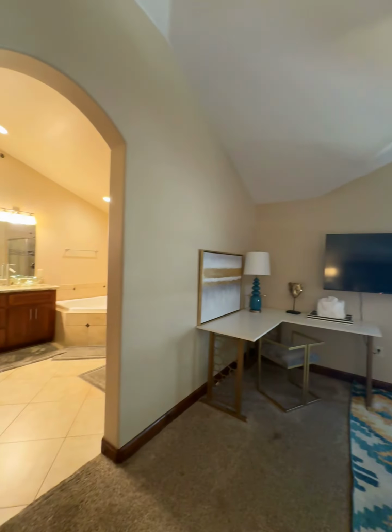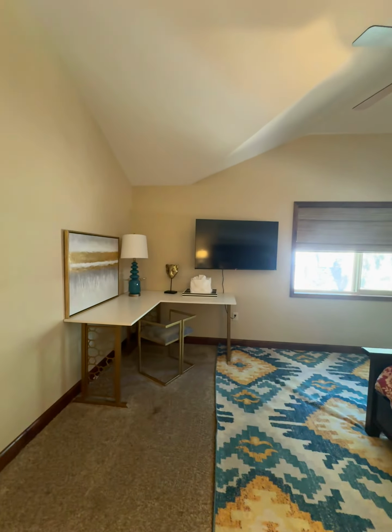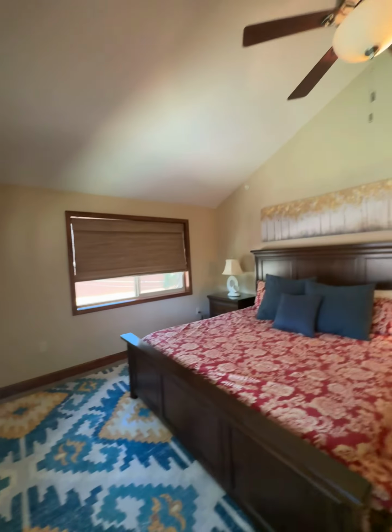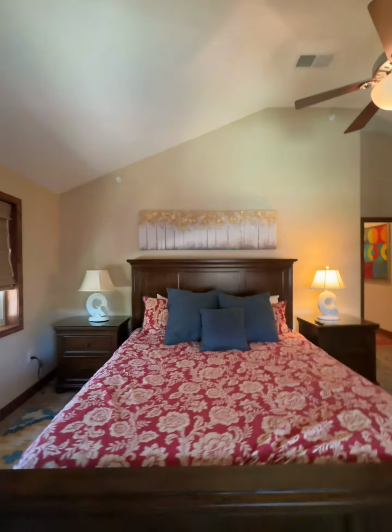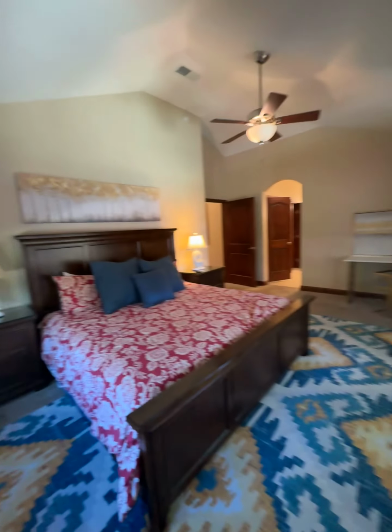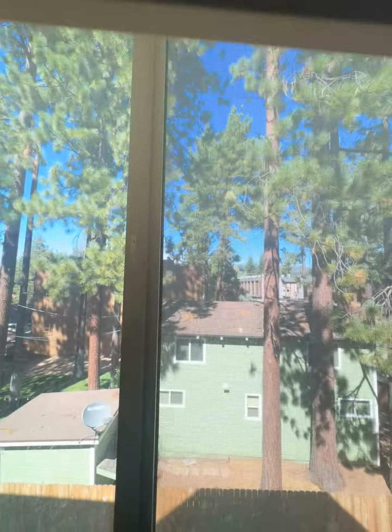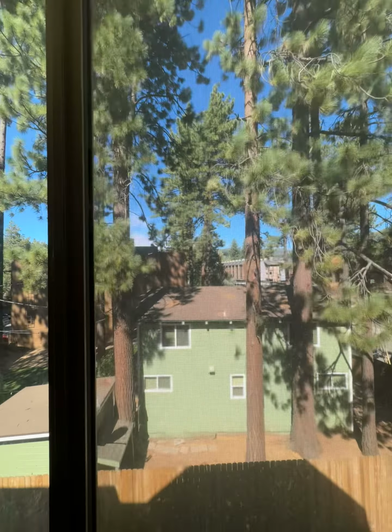So this is a massive bedroom, huge. King size bed, plenty of room. Really nice furnishings as well. Nice big carpet. And then out back, you also have a lot of privacy this way.